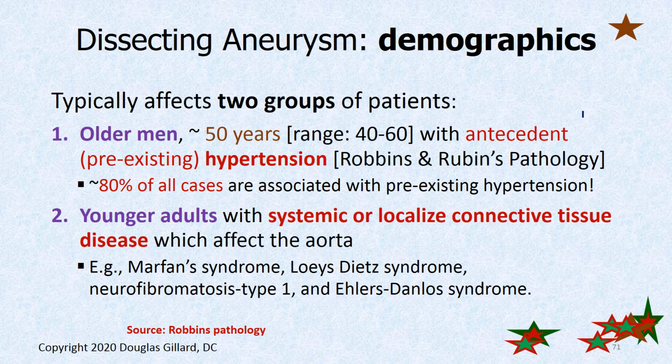History of smoking and hypertension are both associated with it, and a previous infection like a vasculitis is also associated with it. There's two demographics of people affected by dissecting aneurysms. There's men over the age of 50, about 80% of the cases, and they have a huge risk factor for this dissection, and that's uncontrolled hypertension. But the younger crowd tends to develop these as well, and these are the ones affected with connective tissue disorders like Marfan's. Okay, so the old crowd over the age of 50 are a target for these, and so is the younger crowd.